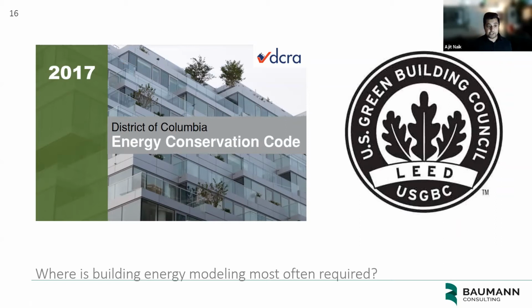Number one is it's required by local energy code to get a building permit in DC. Not for every project, but for a lot of new projects, especially projects like new construction with large amounts of glass, or existing buildings with historic facades where the facade isn't being touched or insulated as part of the renovation process. So projects like these are often required by DCRA to develop an energy model in order to demonstrate compliance with energy code and get a permit.